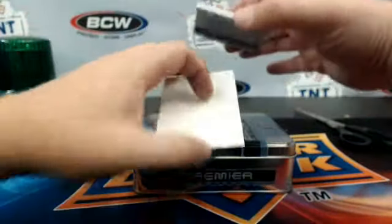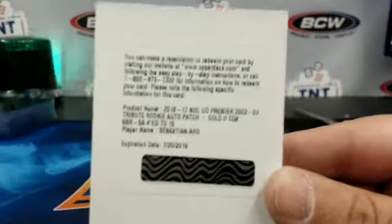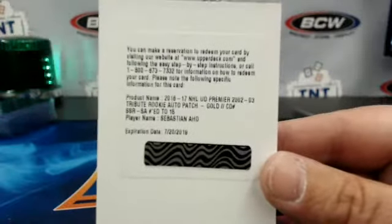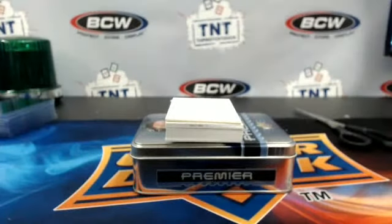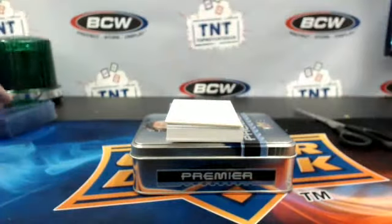Guys, we have a sachet. And for Lindy, welcome back, buddy. Here we go, Lindy. 2002-2003 Tribute Rookie Patch Auto Gold, number to 15, Sebastian Aho for the Canes. Welcome back, bro. We got a signatures, 23 out of 25 for the Oil, Jari Kurri, for the Oil.